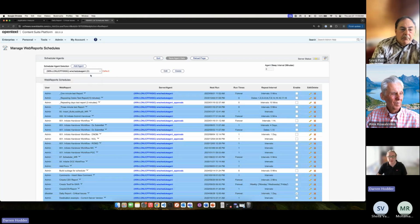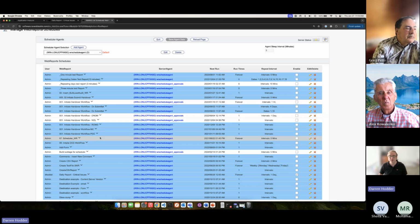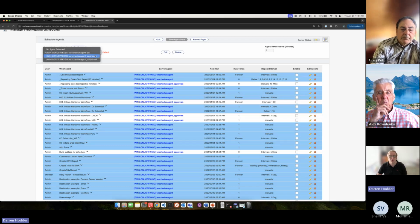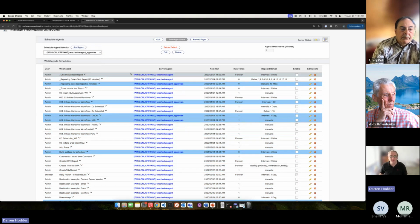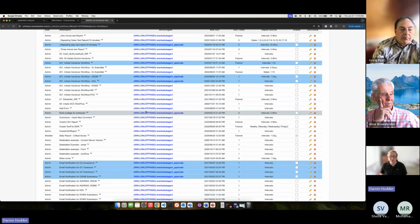So the multi-agent scheduler, first and foremost, allows us to create multiple scheduling agents. So we have our default agent, of course, but instead of having each of these web reports and their schedules fighting for the agent, web reports can take a long time to run. They can be on really tight schedules where it's every 5 minutes, every minute, or so on. We don't have all these web reports fighting for attention. So, for example, all of our business critical approval schedules, they have their own agent. So we know that the web report schedule agent approvals, all of our critical business processes related to approvals, are running on their own agent.